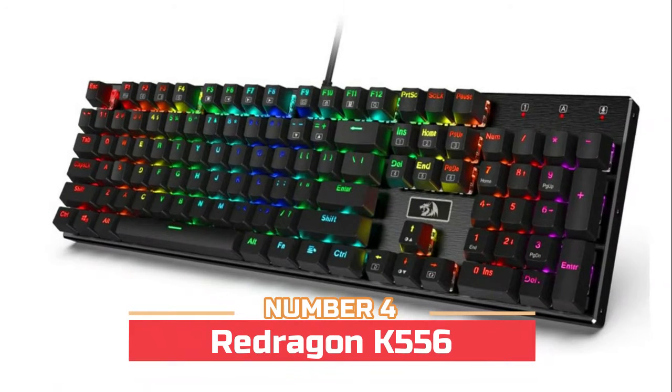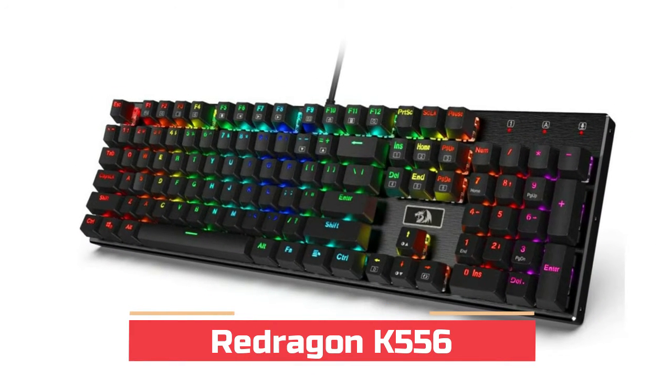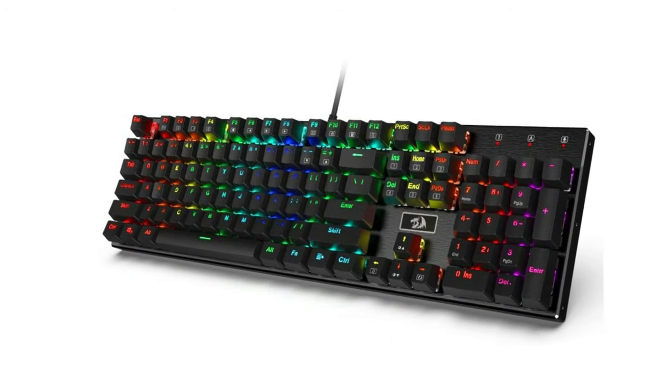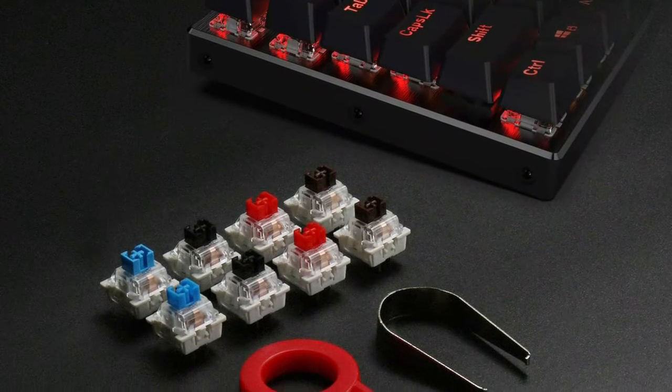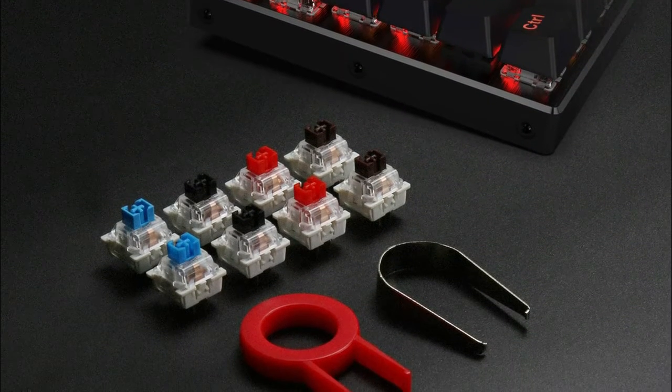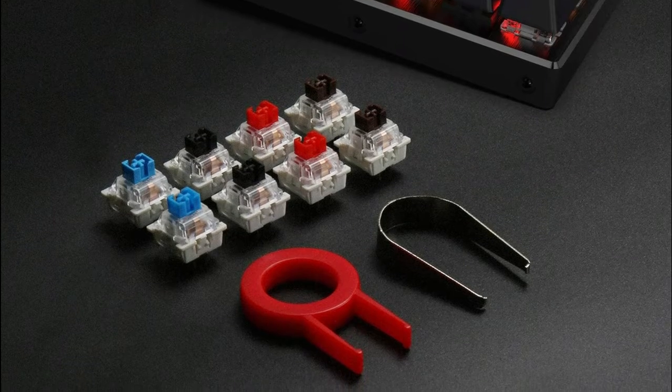Number 4. Redragon K556. N-key rollover, ergonomic, and durable design. This keyboard is made of full metal material, with matte finish texture, solid enough to protect it from scratches. It allows multi-keys to work simultaneously with high speed.